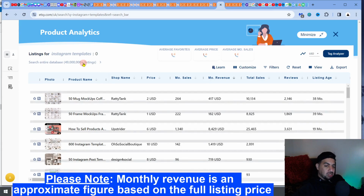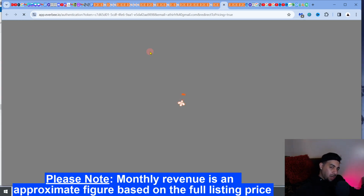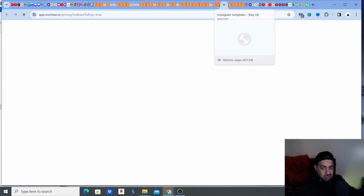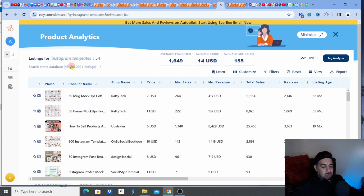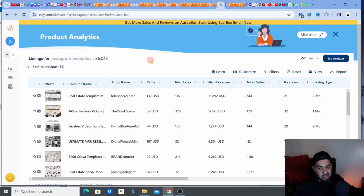And what I'm going to do is look at the whole database on Etsy. Just give me an idea about how these things can make money. Because like I keep saying, guys, we don't do guesswork here. We do science. We obviously need to see if this actually can make money. So Instagram templates, which we've been specific with, which is different to the Canva mug templates we just looked at. Totally different kind of niche. And again, look, these do really well. 15,000, 12,000.